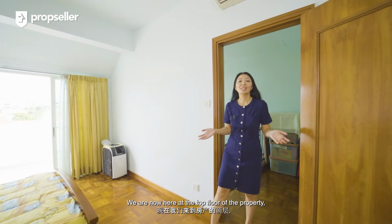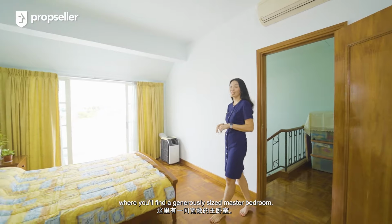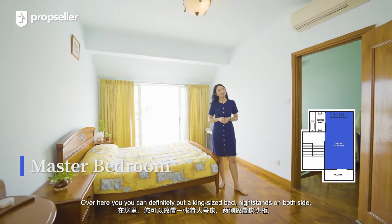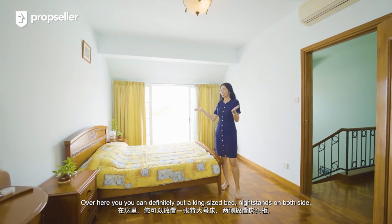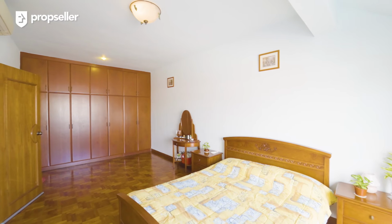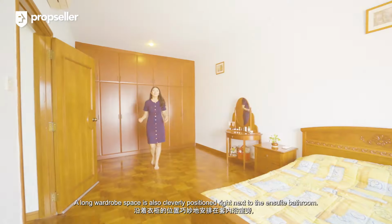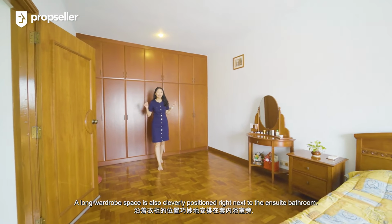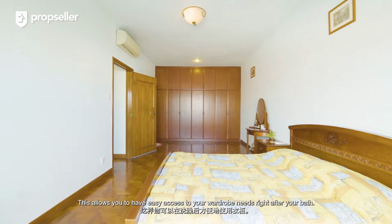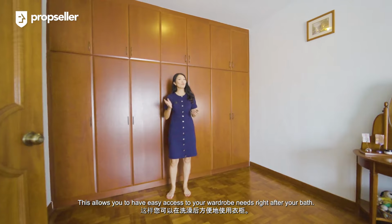We are now here at the top floor of the property where you'll find a generously sized master bedroom. Over here, you can definitely put a king-size bed, nightstands on both sides, and plenty of space to walk around. A long wardrobe space is also cleverly positioned right next to the ensuite bathroom. This allows you to have easy access to your wardrobe needs right after your bath.